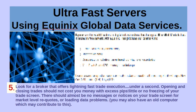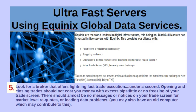That means the ease of placing orders and closing your orders. Now, this is important. Okay, this is number 5, guys. You're looking for a broker that uses ultra-fast servers, their computer servers, using Equinix or some other similar data center. Okay, and you want to look for a broker that offers lightning fast trade execution under a second.